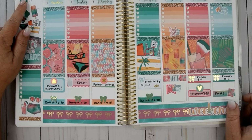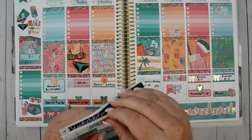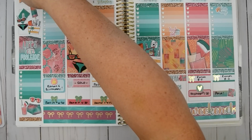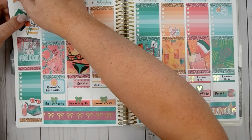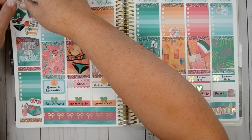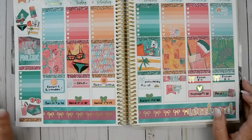I feel like I should change this flag because it's a whole lot of blue over there. I almost feel like I should do the orange. What if I just layered it because I don't feel like taking that sticker off? And peel. Oh yeah, that's good. That's better. That's better. Okay.